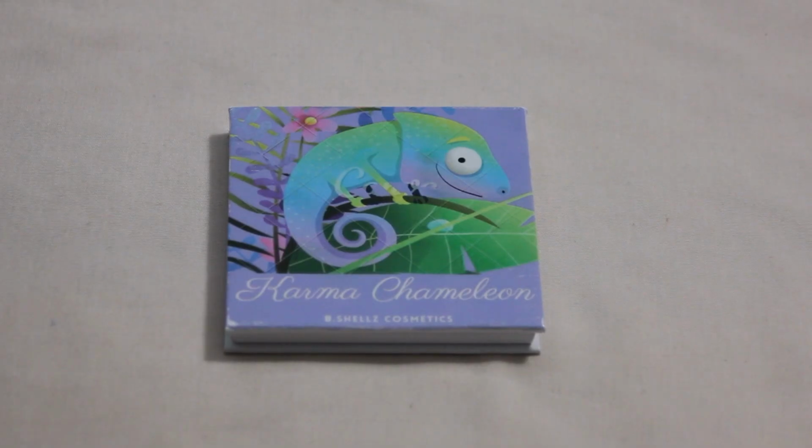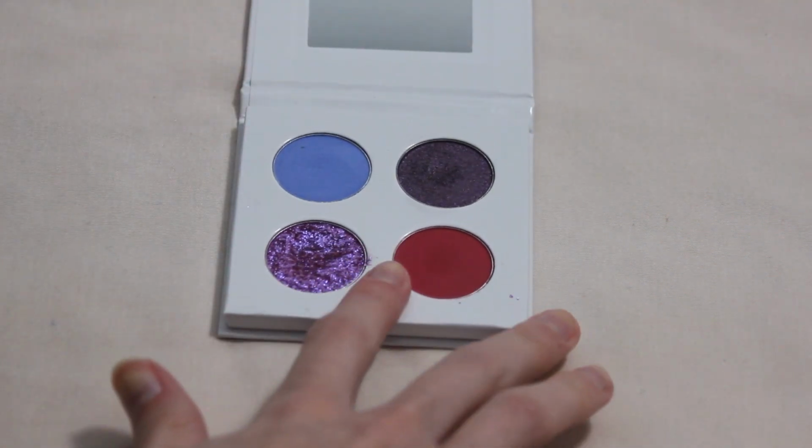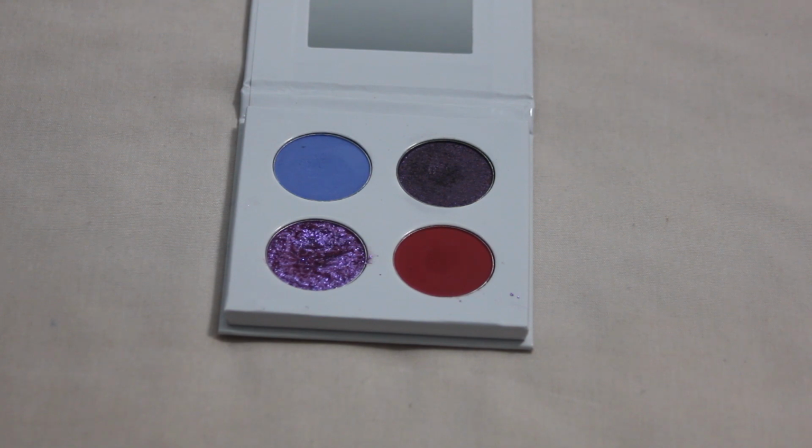Alright, next up we will talk about my beautiful Shellz Karma Chameleon quad. This is the Iris quad. So here is what this one looks like.